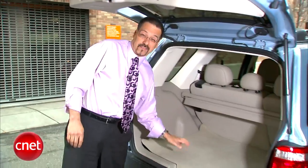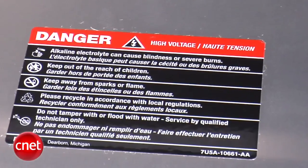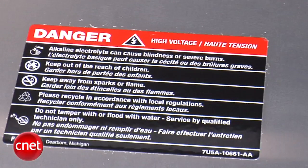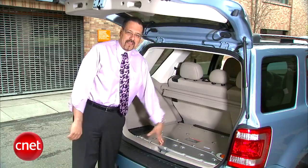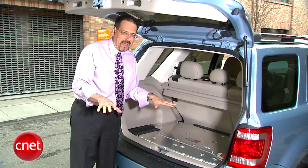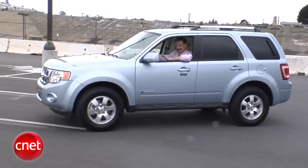Parked this thing last night. I went to go ditch my laptop bag in the smuggler's box you normally find on these crossovers, but not in this case. I forgot there's a battery back here. Great big thing, nickel metal hydride, 330 volts. And of course it seems to add quite a bit of weight because the ride on this car feels perhaps excessively planted.